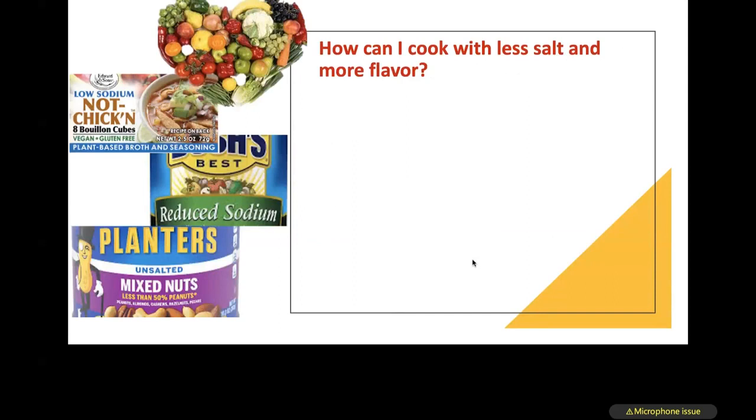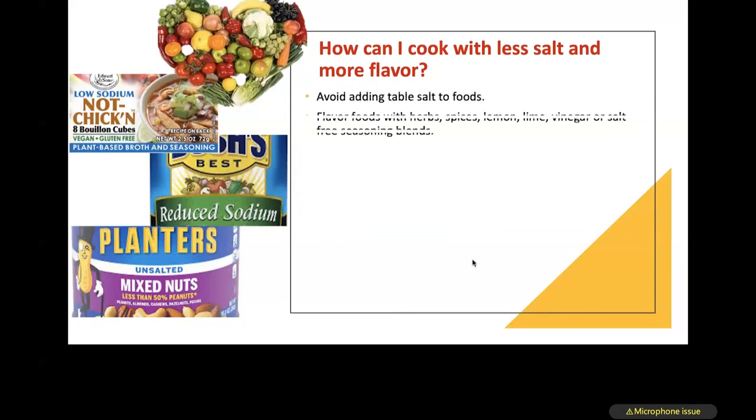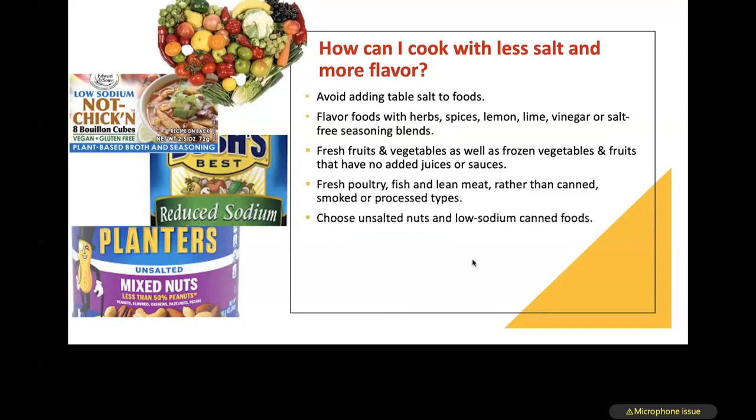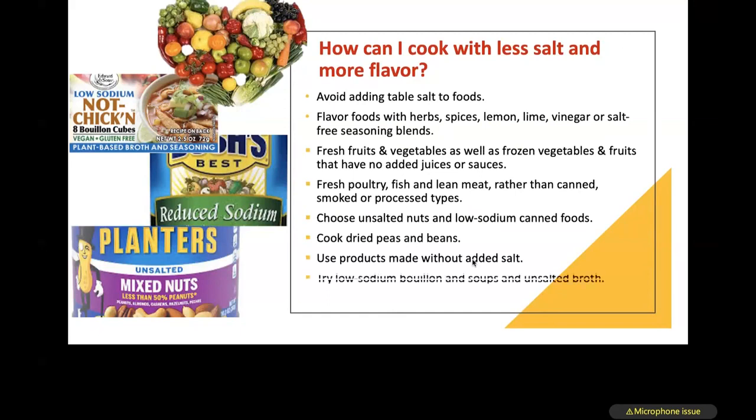So another common question, how can I cook with less salt and more flavor? There are many options. Avoid adding table salt to foods. Consider using seasoning herbs or spices such as Mrs. Dash, salt-free magic, cumin, basil, citrus fruit. When cooking at home, experiment with new recipes that use fresh ingredients and flavorful spices, and that can enhance the taste of your food without relying on salt.